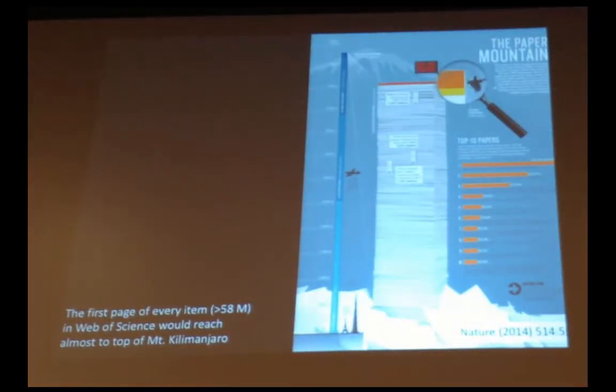This is also an interesting article that was brought to my attention by Dr. Orr, which takes the first page of every item, which are now over 58 million articles indexed in Web of Science. And if you took just the first page of those, that would reach almost to the top of Mount Kilimanjaro. So one thing to bear in mind is that of these millions of papers, 25.3 million of them have 0 citations. So no impact on your H-index whatsoever, because remember, H-index is citation-driven.